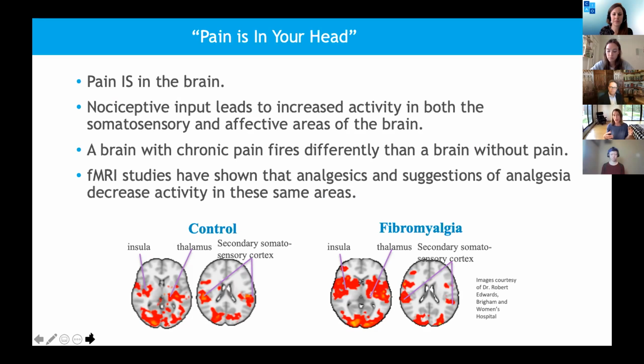I like to tell patients that if I compare you with chronic pain to someone who doesn't have chronic pain and look at how your brain lights up in a magnetic resonance image scan, an MRI, your brain will look completely different and fires differently than someone without pain. So there are real measurable changes. We don't do this to measure pain in all of our patients, however. That would not be cost effective. But we know that we have to be able to think about our patients from that perspective, that modifying the central nervous system experience of pain is also part of how we can help them.